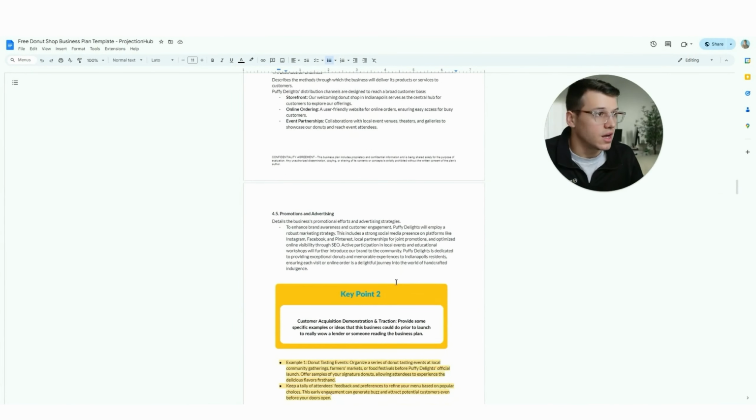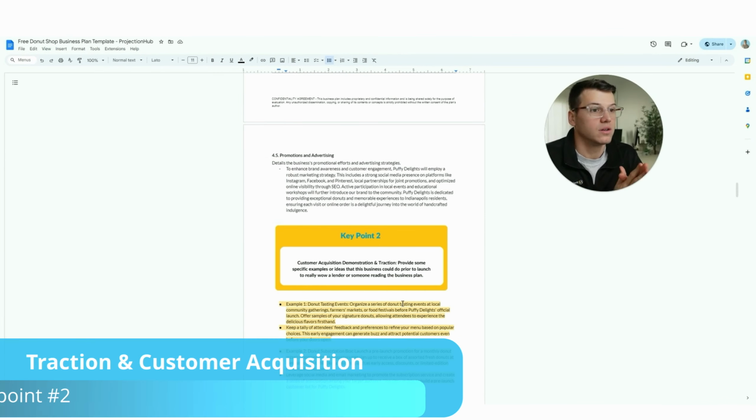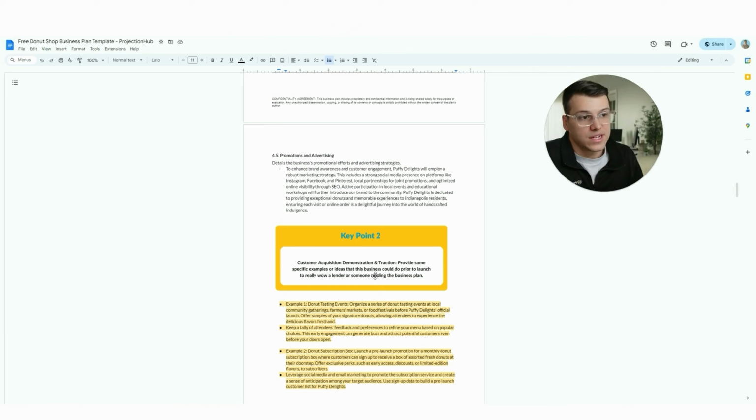But the key point we're going to talk about, similar to what we just did last section, is can we actually demonstrate that when it comes to opening up the store, people are going to be there. So we want to demonstrate customer acquisition. And another word for this that's really great is traction. That's very popular in the tech community. And what traction means is what kind of traction or what kind of momentum is your business going to have going into launch, let's say, right?